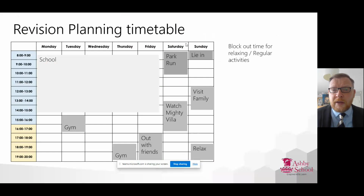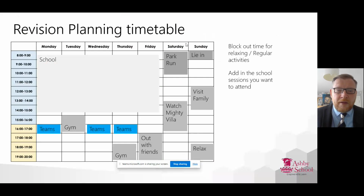He's going to the gym a couple of nights a week. They like a park run on a Saturday. Very much enjoy going to watch the Mighty Villa on a Saturday afternoon. And I've put in a few other things there. That's fine. And it's really important that we make sure we plan those normal things that help us relax and go on. After that, I just add in the school sessions that you might want to attend.